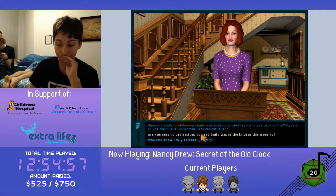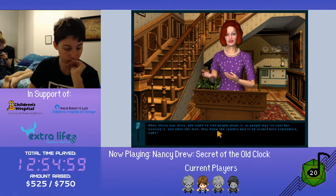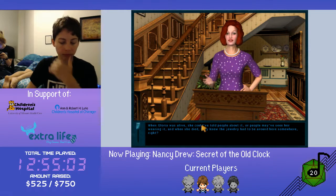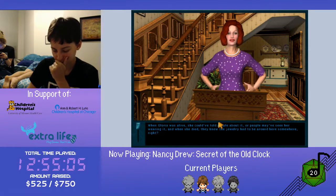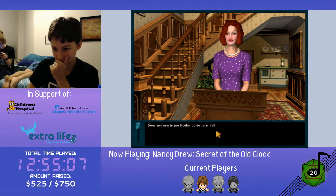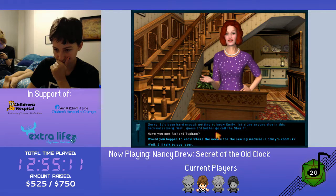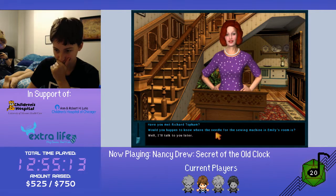Who else knew Emily had that jewelry? When Gloria was alive, she could have told people about it, or people may have seen her wearing it. And when she died, they knew the jewelry had to be around here somewhere, right? Does anyone in particular come to mind? Sorry. It's been hard enough getting to know Emily, let alone anyone else in this backwater burg. Well, I guess I'd better go call the sheriff.